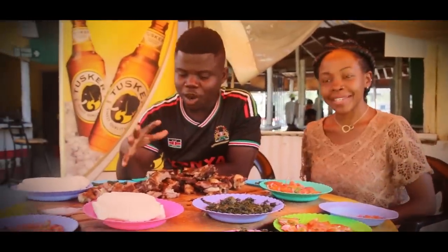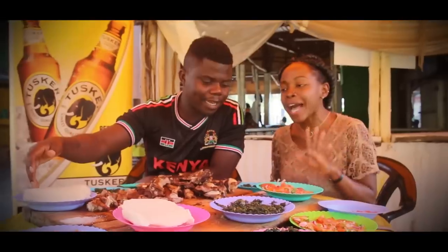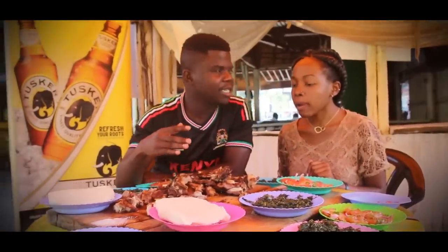Finally, the nyama choma, the real nyama choma is here, together with what? This is what? Ugali. That's our ugali. Yeah. Ugali. And can you explain something to us? Nyama choma, this is just goat meat.